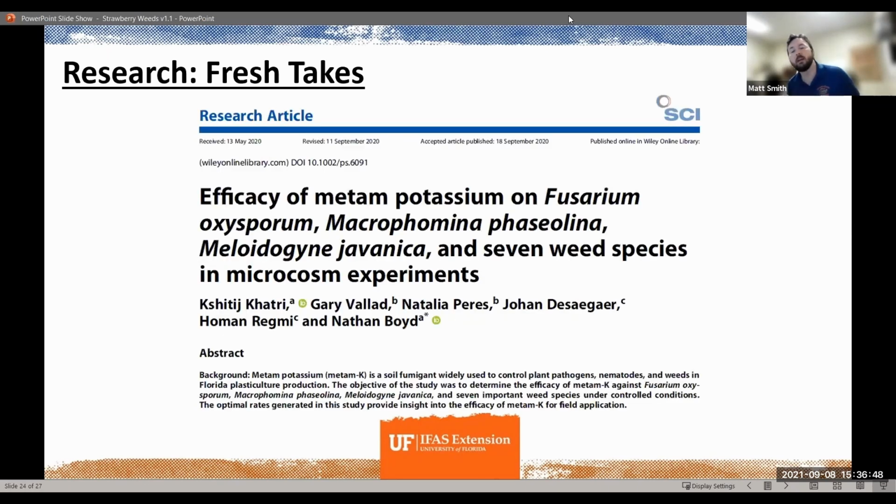The second one is looking at the fumigant Capam. And they wanted to see how effective it was on 7 weed species, and then also root knot nematodes, Fusarium, and this guy here, Macrophomina phaseolina. This is what actually causes Botryosphaeria, damping off, things like that.